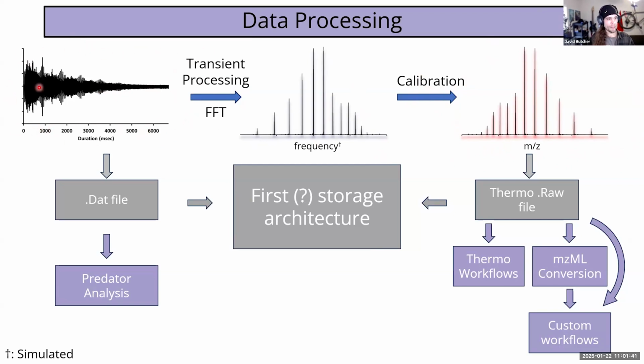So that raw transient goes into the .dat file. The completed mass spectra go into a Thermo raw file. And both of those files eventually find their way into what we call our first, theoretically, storage architecture, which is supposed to be kind of the drive of this whole thing. The .dat file can also be utilized for our custom in-house analysis software referred to as Predator analysis. And then the Thermo raw file can be directed into Thermo workflows because they have a whole software ecosystem that you can use to analyze the data. Or it can be converted to an open standard file format called mzML, and then utilized for custom workflows.